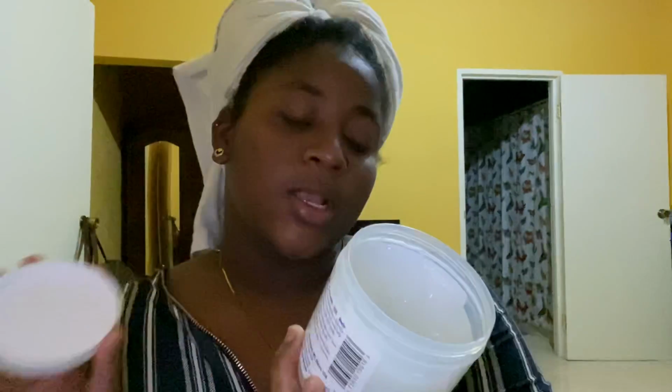This is the hair oil that I use. This is what my mother used on my hair when I was growing up. It's Blue Magic coconut oil. It smells good. This is what I'm using on my hair. So yeah, not too fancy.